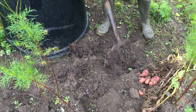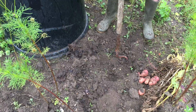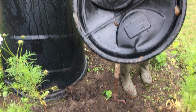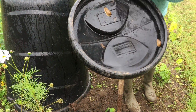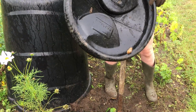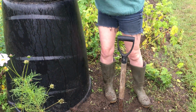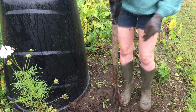That's all of those. Talking of compost heaps, this has been the year of the slug. I don't know if you can see that there. They are not normal slugs, they are giant slugs. How many are in there? 1, 2, 3, 4. And probably a whole load more inside. As long as they stay off my potatoes, I'm happy for them to stay in there.